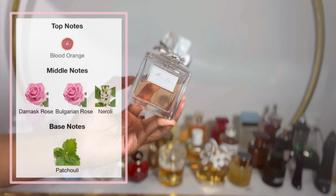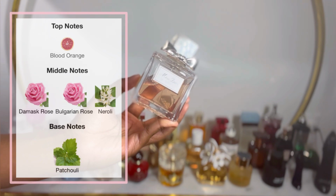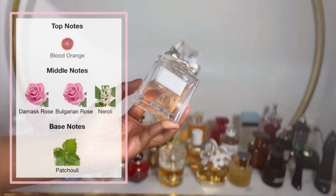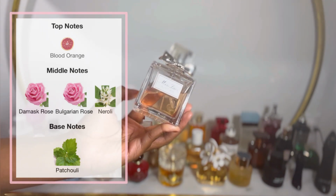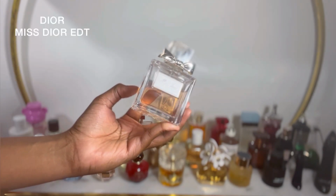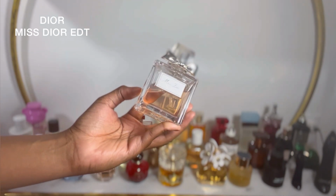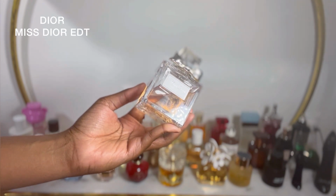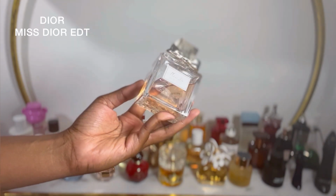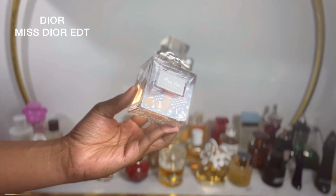This is Miss Dior and this is the EDT version, and this was a perfume that I wore so much when I first got it, but after a while I kind of just stopped reaching for it. Maybe I got tired of it, but originally I wanted the EDP version, but I got the EDT version by mistake. I decided to keep it because I do enjoy how this one smells as well. But once this runs out, I'm going to replace it with the Miss Dior EDP. Or I may even get that one before I run out of this one, because that's the one that I wanted anyway. I feel like this one is lighter and I think the notes are a little different.